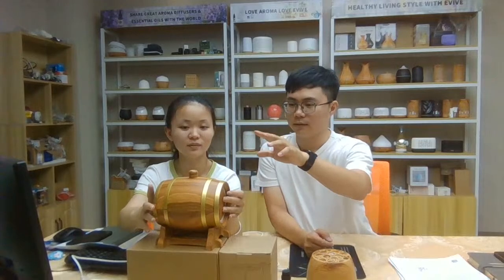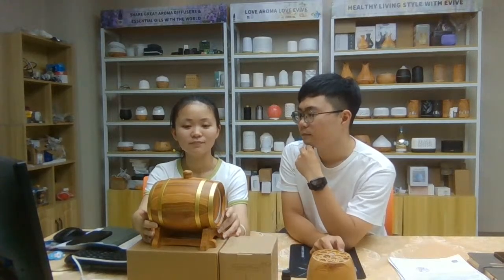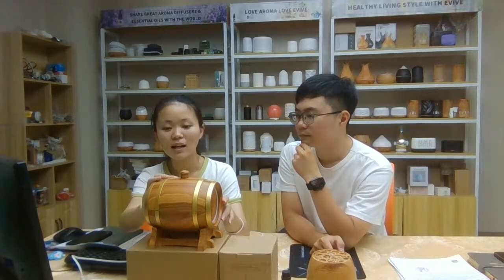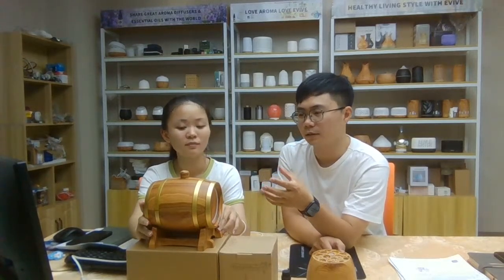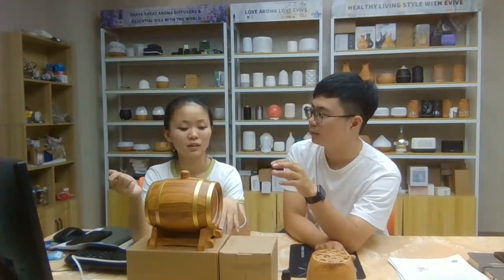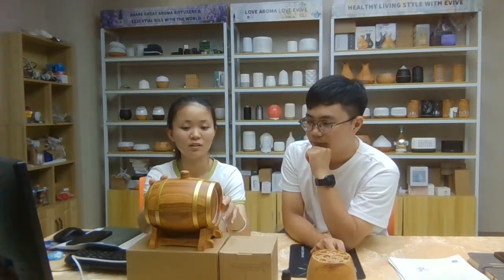And what is the capacity? It is 350 milliliters. And we can see it has a water transfer technology pattern. That's wood grain, made by the water transfer technology. You can see that it looks very real, like a real barrel. I like the shape actually. The finish is very good.